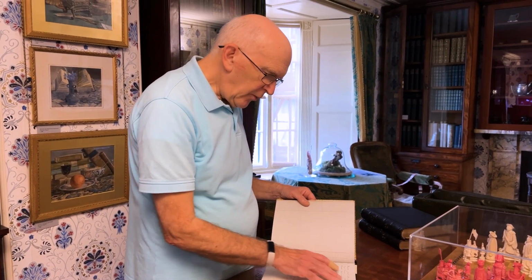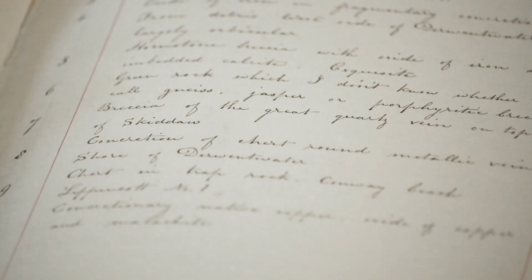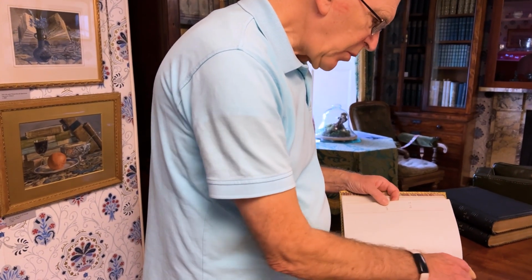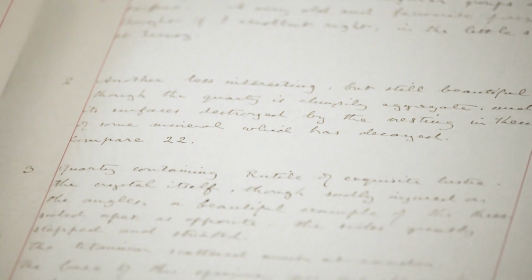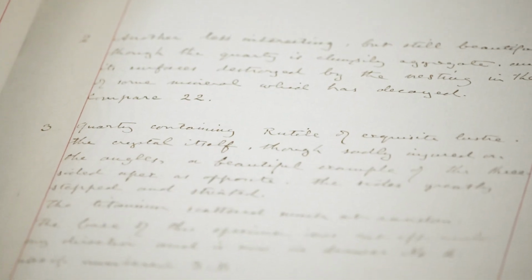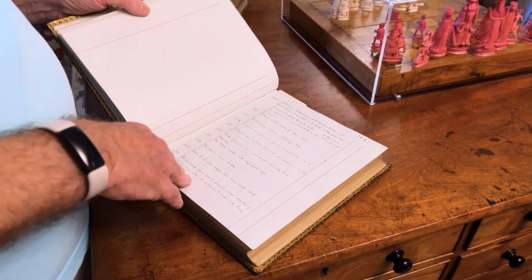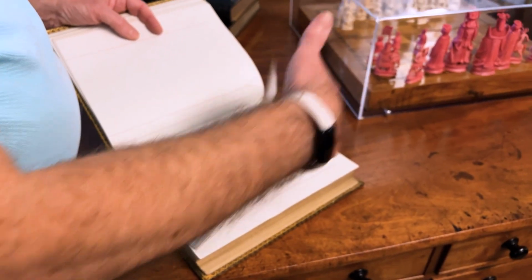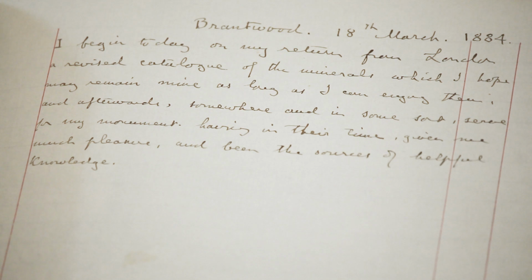In beautiful copperplate writing, it starts out with one numbering system, but then there's a bit of a change, and Ruskin's more familiar writing comes in. This is Ruskin's ordinary hand, and he's starting to catalogue them, apparently all over again. And then we move on a little bit further. We come to this entry, Brantwood, 18th of March, 1884.